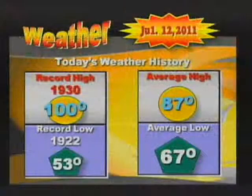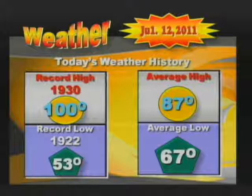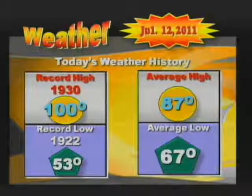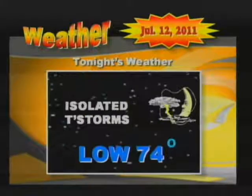Welcome back. We'll take a look at your weather forecast at this time, starting with your weather history on this day. Our record high on this day was in 1930 at 100 degrees. Record low was in 1922 at 53 degrees. The average high on this day is 87 and the average low is 67. For tonight, look for isolated thunderstorms in the forecast with a low of around 74.